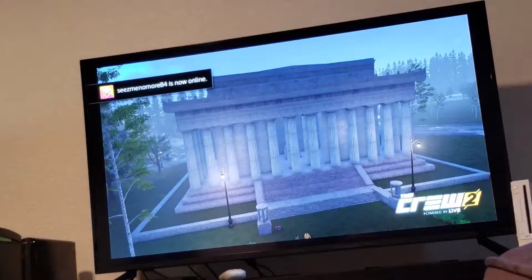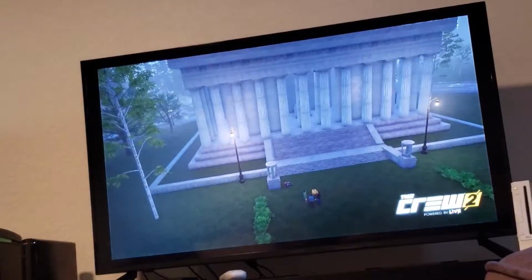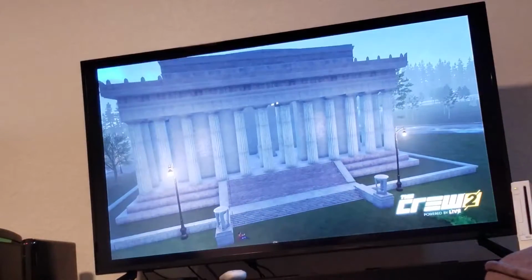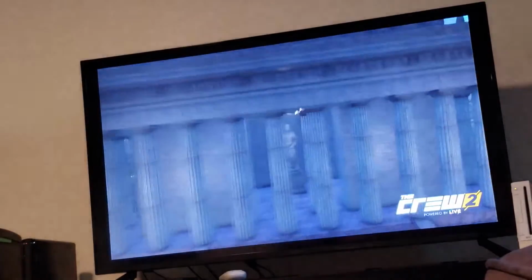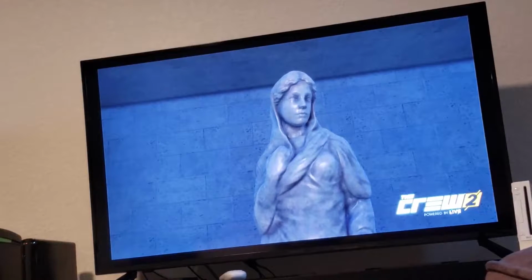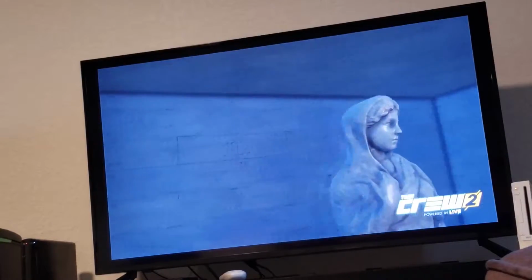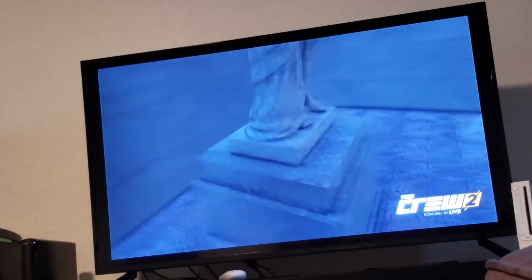But yeah, there's that. Off to the closer Lincoln Memorial. And here is the closer Lincoln Memorial. And then there's my car. Now, one thing that is just pure laziness on Ubisoft's part is if I zoom in, I don't think that's Abraham Lincoln last I checked. Yeah, they just use a generic statue instead of his actual statue.